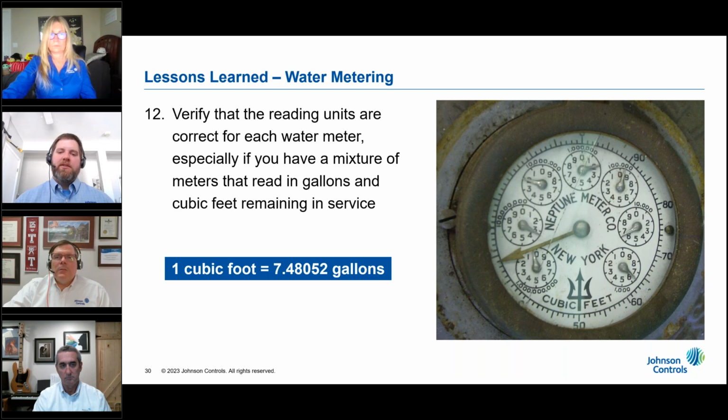Over the years, utilities have recognized that it's hard for most people to visualize how much water is contained in a cubic foot. However, most people can visualize how much water is contained within a gallon-sized container. As a result, some of our customers choose to change from billing in hundreds of cubic feet to billing in thousands of gallons as a convenience to their customers. And then they have us install new water meters that read in gallons. In situations such as this, it is very important to make sure that the reading units for each meter be entered correctly into the utility billing system and into the meter data management software in order to generate accurate information, alarms, and bills for your customers.